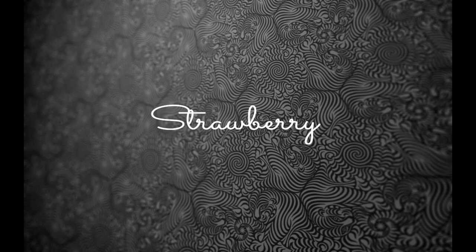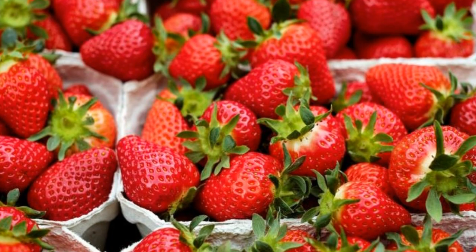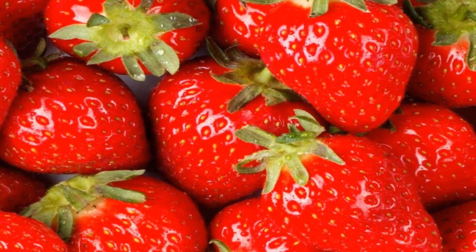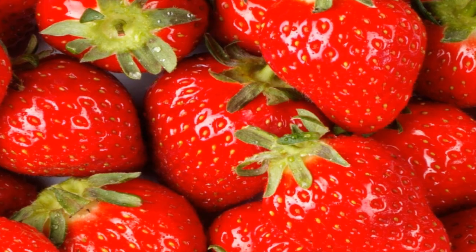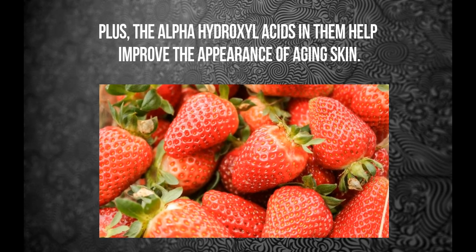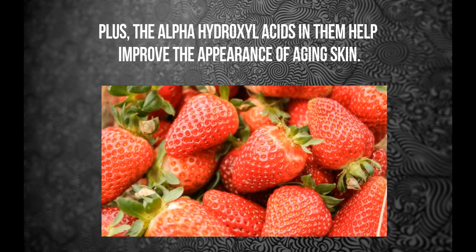Number 5 is strawberry. Strawberry works like an astringent on the skin and hence is a very good remedy for sagging skin. They have vitamin C and potent antioxidants that boost up the production of the collagen fibers that help to keep the skin smooth and firm. Plus, the alpha hydroxy acid in them helps to improve the appearance of the aging skin.